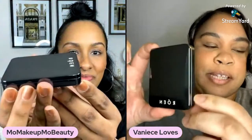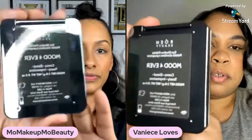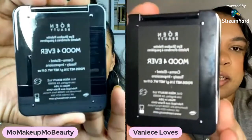Yes. And what's really cool is that you can use the product in a multitude of ways. Brush, finger, and still achieve a very beautiful look. So let's unveil together the new Roen Mood Forever eyeshadow palette. This is what the packaging looks like. All their packaging is that standard silver. They all look exactly the same. They have the information on the back. It tells you the colors. Let me get you guys nice and close so you can see.